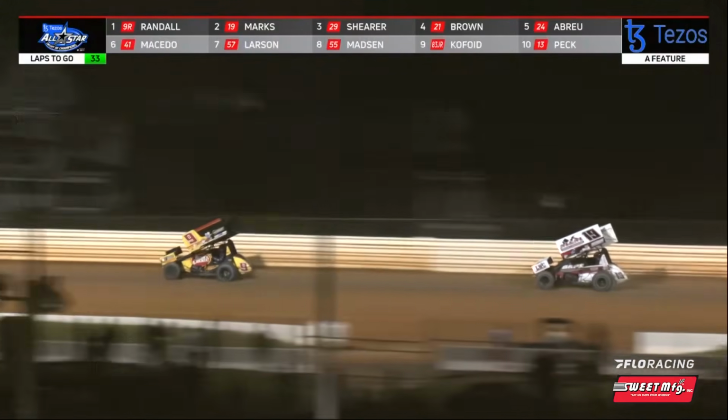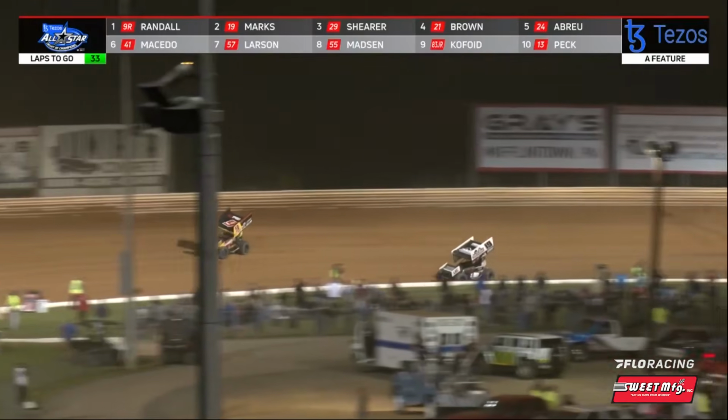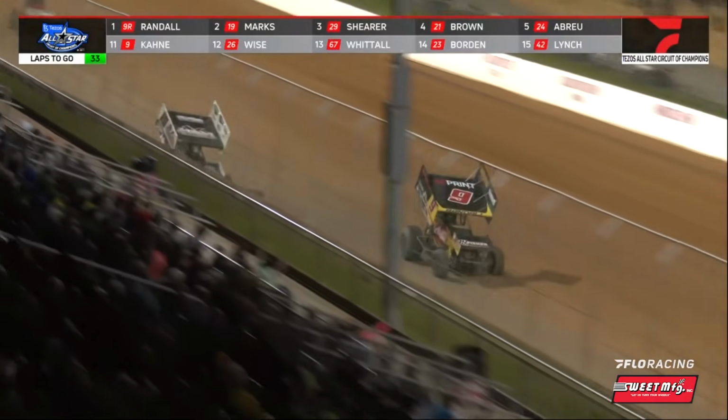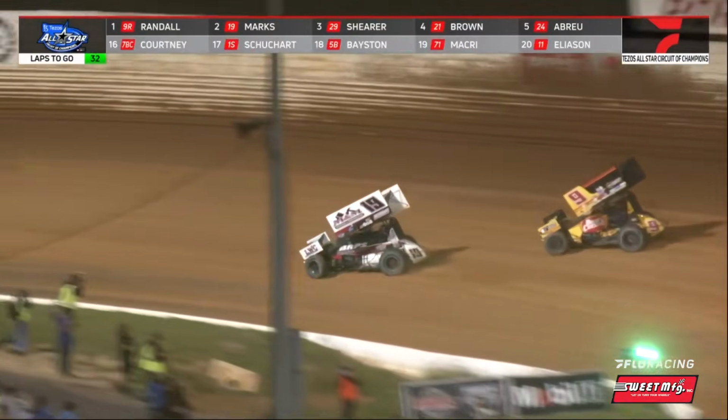Wow, what a restart there by Chase Randall. You had to think he was maybe a sitting duck, or chicken, you could say there. But boy, able to pull away from Brent Marks, and Brent Marks put the heat on him. Marks is right there, though. Here comes Brent Marks right back at the 9 out. Marks down to the inside.